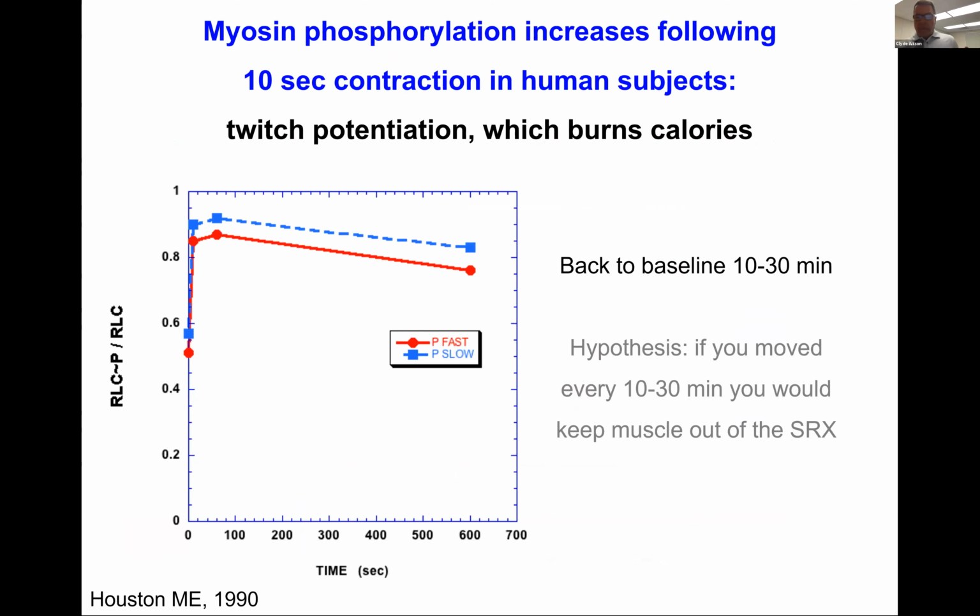It had been shown decades earlier by Houston and coworkers that with a 10-second maximum voluntary contraction, you phosphorylate both fast and slow twitch fibers by a factor of 2, and that phosphorylation is sustained for 10 to 30 minutes afterwards. So this is pulling myosin out of the interactive heads motif, where the free head is swinging back and forth with a low calorie burn, to where the heads keep idling and are waiting for the binding site on actin to be uncovered to generate force. So this is our twitch potentiation, and you're increasing your resting metabolic rate in that state by an order of magnitude.